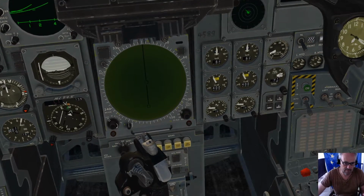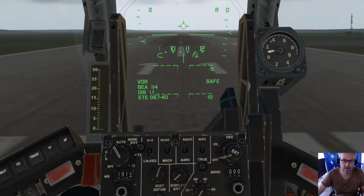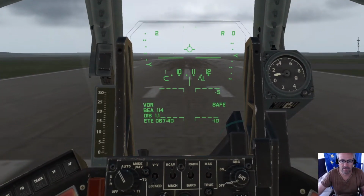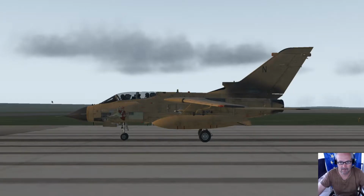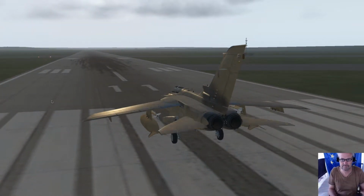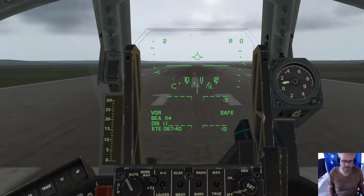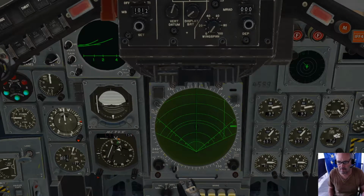I don't know why this moving map thing doesn't work unless you're in Italy or Malta. So let's check outside. And we're ready to rock and roll. Let's go. Engines are producing full power, everything's looking good. Brakes off.